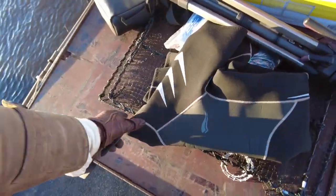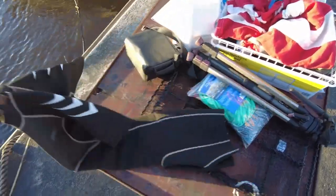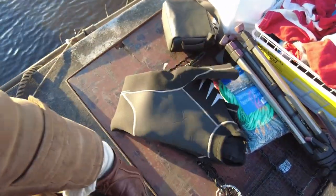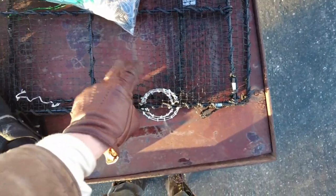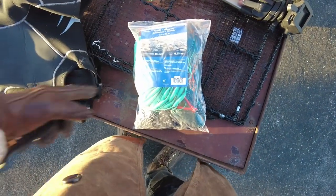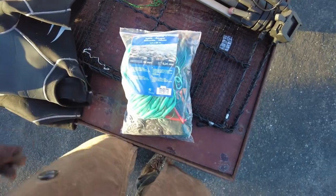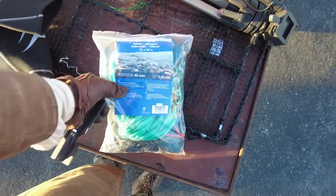So yeah, I found a wetsuit. My size. Yeah, it's without like short arm and short leg, but what was that? $5? I bought this, I think it's a lobster trap. It was like $10. I bought the new 30 meters of fishing net. Waiting for the season to start.